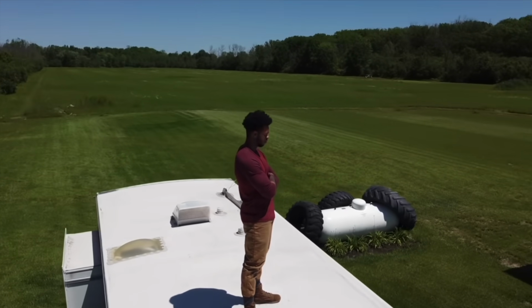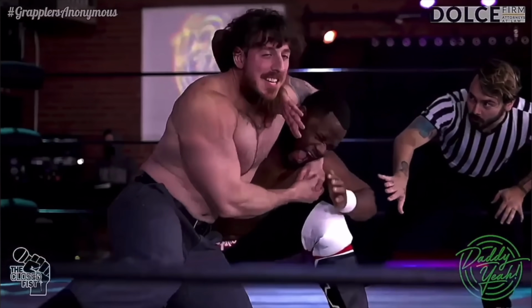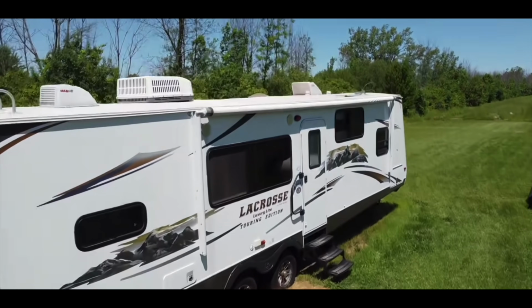For the past year until recently, I've been living in a trailer that I built myself. The land that I'm staying on is owned by this guy. His name is Frank. He's a professional wrestler, and he's my best friend. For the entire time that I lived there, Frank never let me pay for anything, so I always had to figure out creative ways to pay him back.